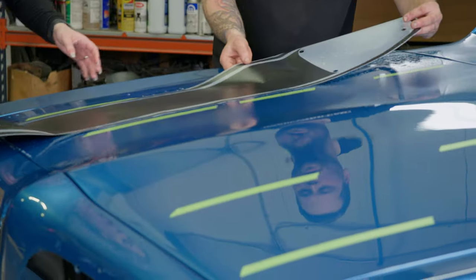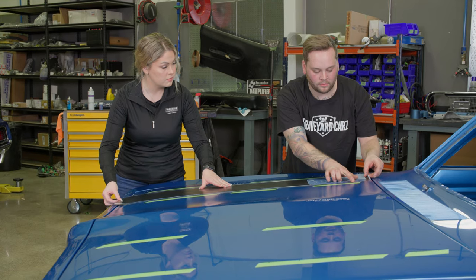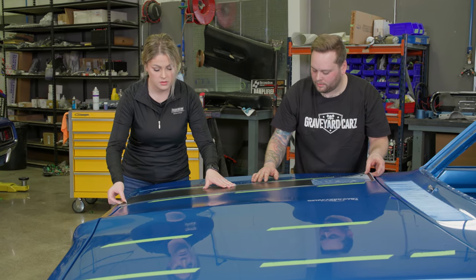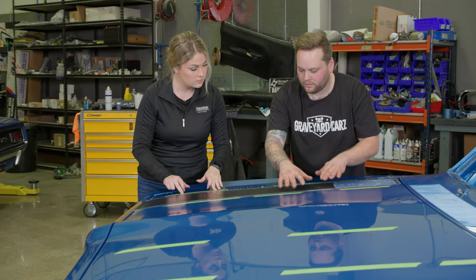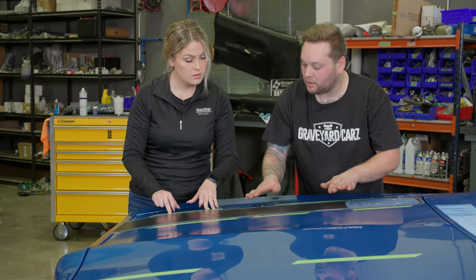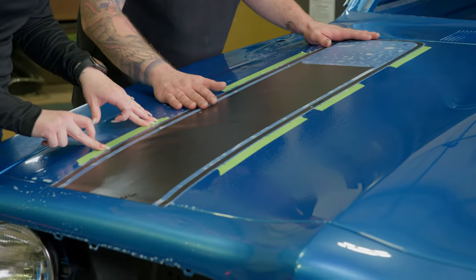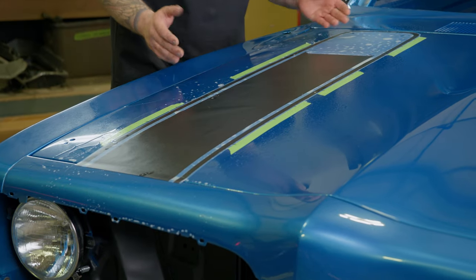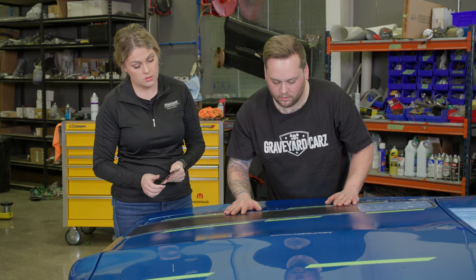Thank you for already pre-marking it out. Yeah, so what I got right here, these little hash marks. Perfect. And we lined it up on that, and then on the edge of the tape, as long as the edge of the backing paper is centered in between that, that's exactly where it needs to go. And then these hash marks can get our forward and back. So once we got that lined up really nice, we can start pressing the decal down with our squeegees.